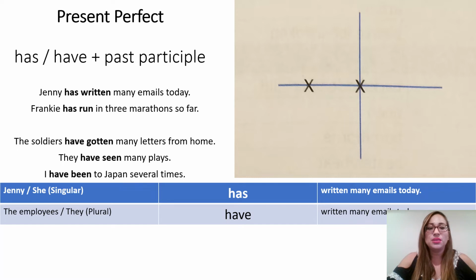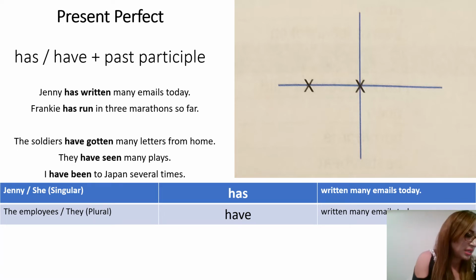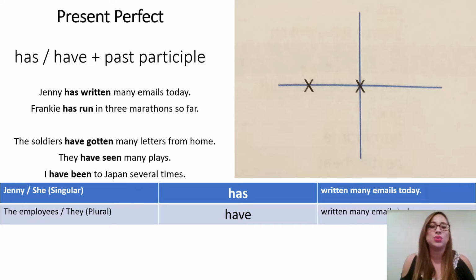Frankie has run in 3 marathons so far. Jenny is singular, one person, so we use has. Frankie is singular, one person, so we use has. Let's look at the chart. Let's say this year is 2020. Let's say he ran a marathon in 2018, in 2019, and in 2020. But we don't know if he's going to run more marathons. We just know that Frankie has run in 3 marathons so far.